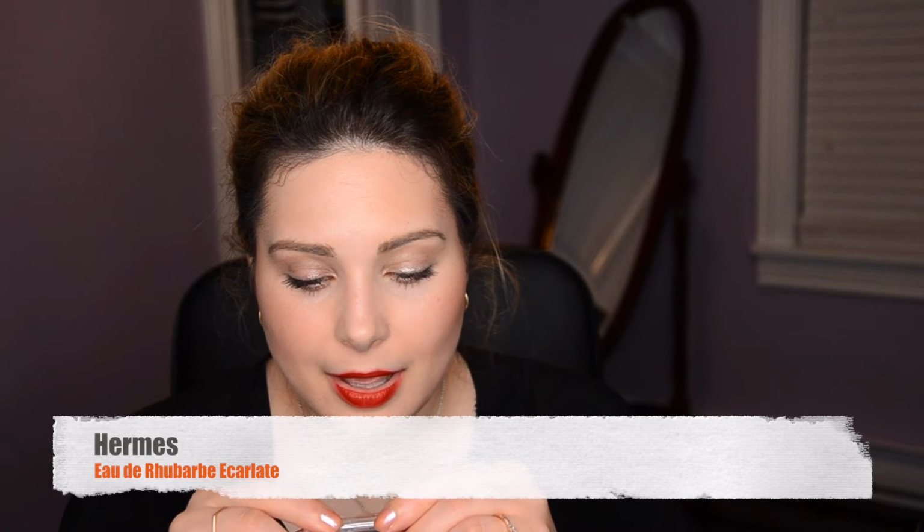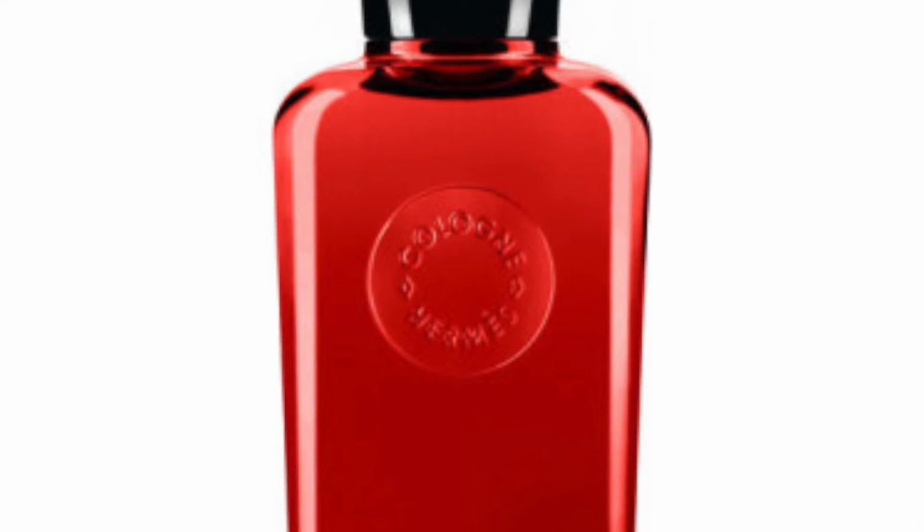And then we have a good scent, but a scent that was not for me. This is Eau de Rhubarbe Écarlate. This is a very cool rhubarb-based fragrance. Rhubarb is not a note that you often get in fragrances, so it's very unique. I wouldn't say it's a soliflore. There's definitely a bit of an interesting blend to it, but you can distinctly feel the rhubarb and all of the salivating tartness that goes with it. So if you're a fan of tart fragrances, I would recommend you check that out.